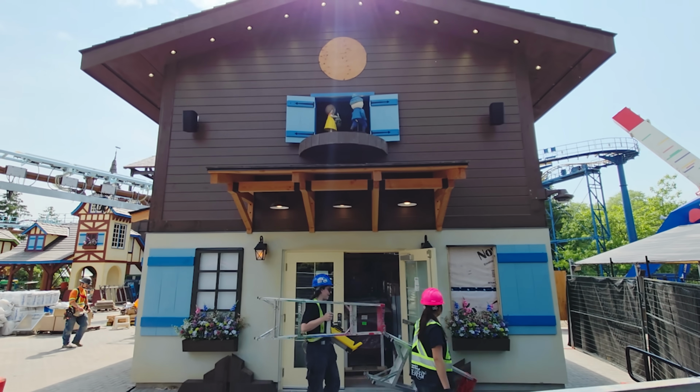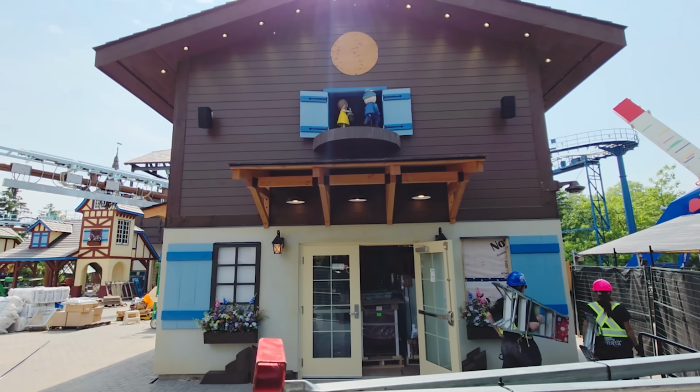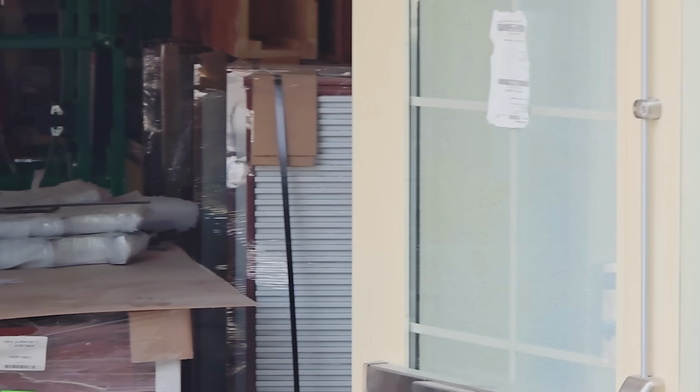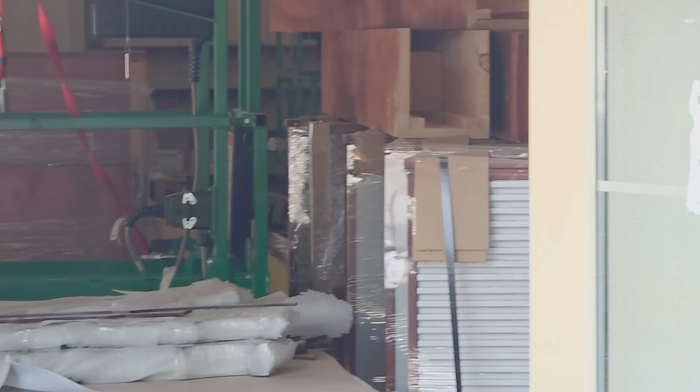Alrighty, I have a construction update for you guys today. So they are starting to add the theming around AlpenFest and AlpenFury. Definitely a very good sign.